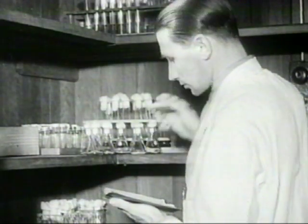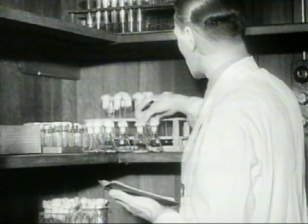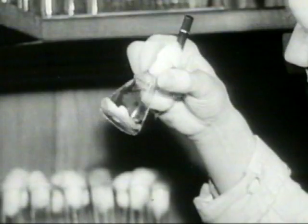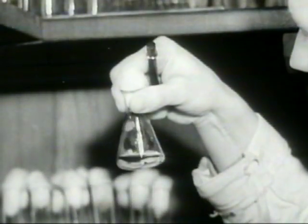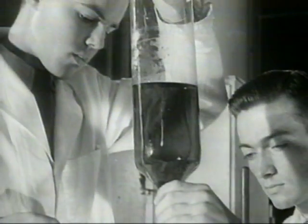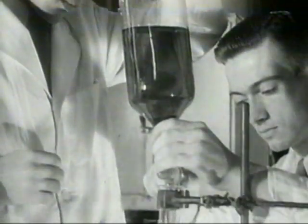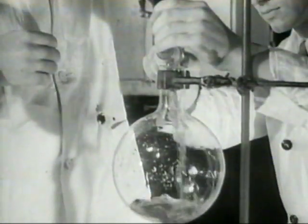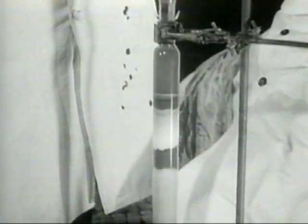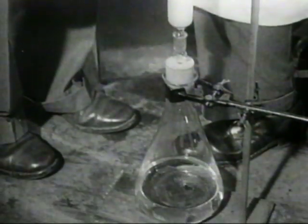To obtain material with which to work, spores of the mold Penicillium were sown in sugar solution. After 9 days, the mold had grown. And in the liquid, under the mold, was the penicillin. The first job was to extract it from the solution as a definite substance, so that it would be possible to find out both what penicillin was and what it would do. The problem had many aspects, and gradually, as work progressed, several specialists were brought in.